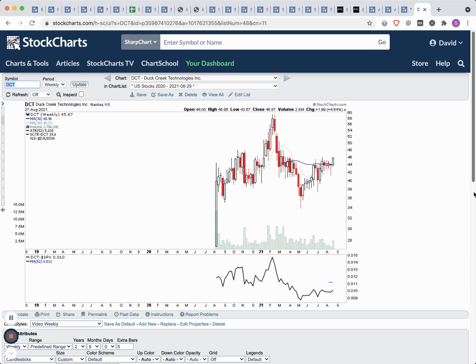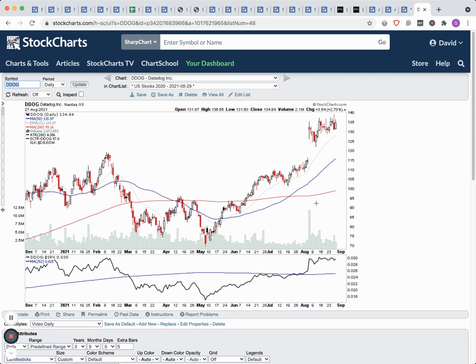I think if we look at it on the weekly chart here, you can see this stage 1 base that it's been forming down here. If you ignore the upthrust up here, it's been forming a stage 1 range since the initial IPO base. So it's in the institutional due diligence phase at the moment. If it can break out strongly through here, it would move into stage 2. So Duck Creek, that is.